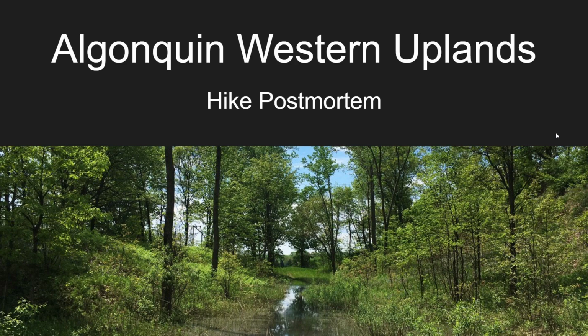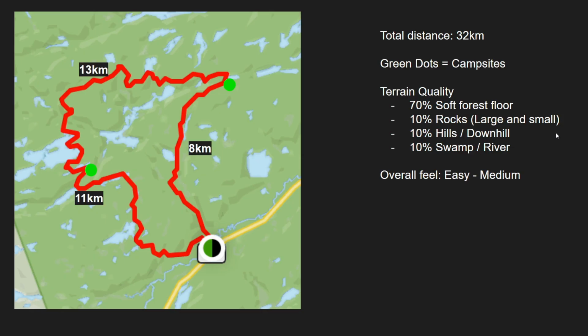So I went to Algonquin Park, Western Uplands. You guys can probably Google that. If you're from Canada, or from Toronto, you'll know Algonquin Park. We did the smaller loop. There's a large extended loop, which would go all the way up here off the map a bit more and come back. So we did the smaller, shorter loop.